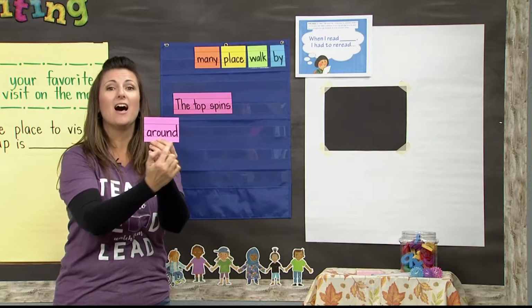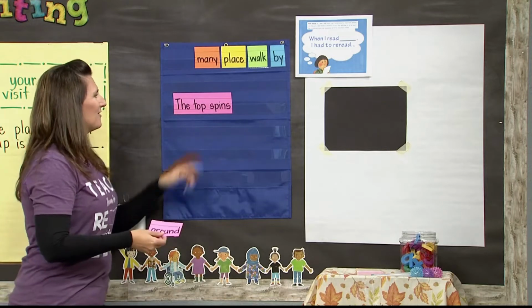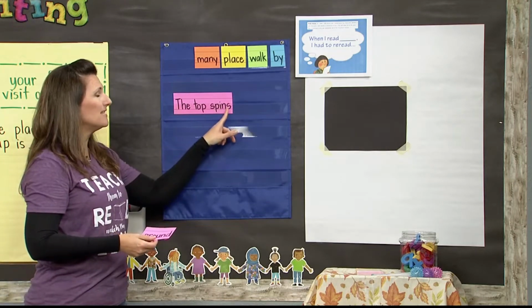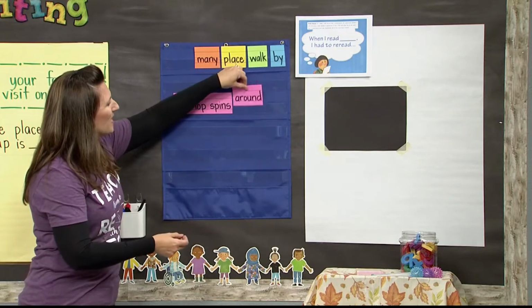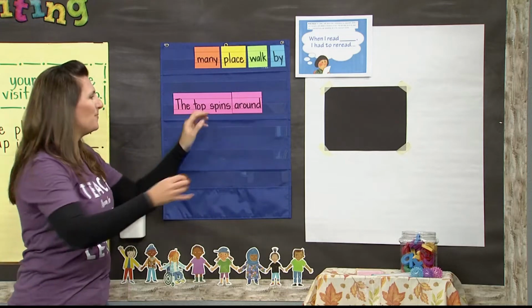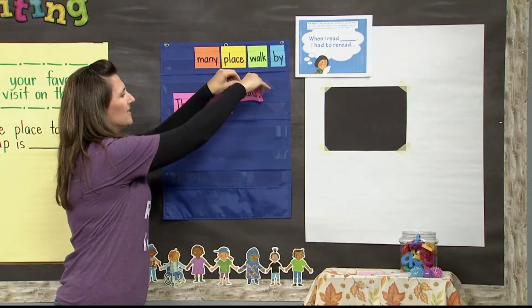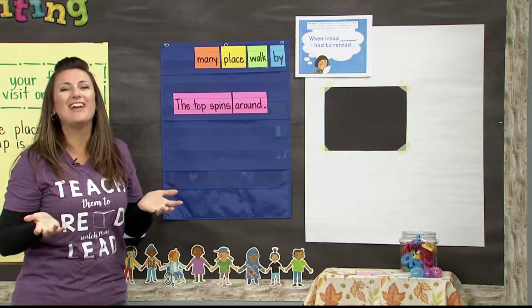A-R-O-U-N-D says around. Great job. Let's use it in a sentence together. The top spins around. You got it. Great job. Uh-oh. What did we forget at the end? A period. Look at this. Dun, dun, dun, dun. It's just hidden right there. Now we have it. Great job.